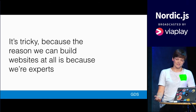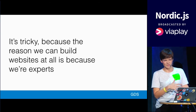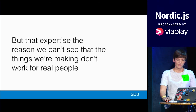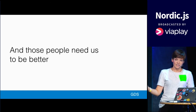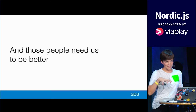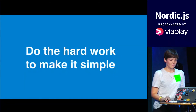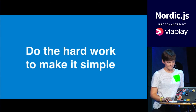And it's tricky because the reason we can build websites is because we know the web, but the reason we're bad at our jobs is also because we know the web. And so we're making things that don't work for real people. And those users, like that guy using carer's allowance, they need us to be better, and our job is to be better than we're currently being. So, third time, do the hard work to make it simple.